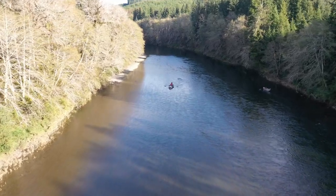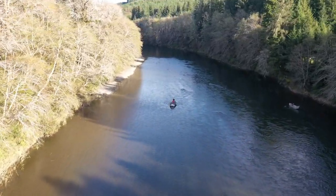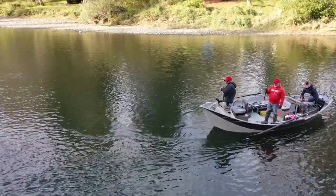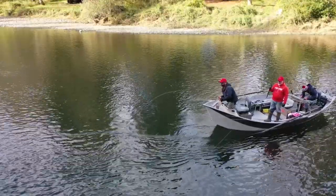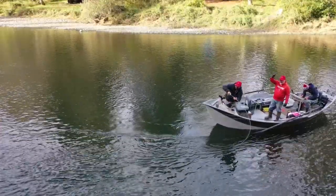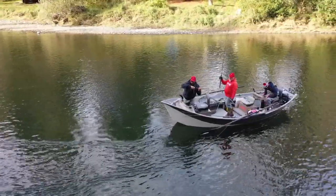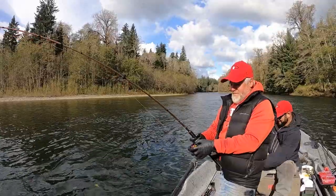Hey guys, today we're on the Bogachiel River in Forks, Washington, and we're fishing for fall Chinook. The fall Chinook start coming in to the river in the middle of September. Early October is when they really start showing up, and they're really strong through October and into early November. So we're kind of at the middle peak of the run. Over the next couple weeks, we'll still have Chinooks, but it'll start slowing down a little bit once you start reaching the end of the first week of November.